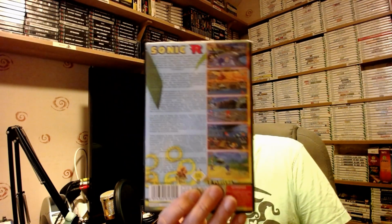Virtua Fighter 1 and 2, Virtua Cop 2. I've actually got the light gun as well, and these bloody cases are terrible to open. That's the back of Sonic R. I'm not going to show you the inside. Not very good, that one. One of my least favourite Sonic games.